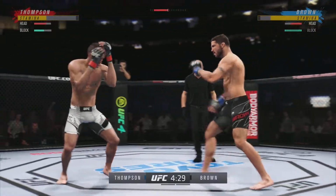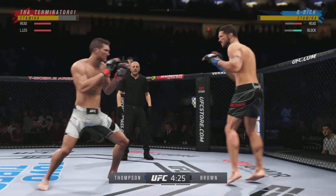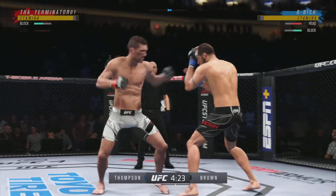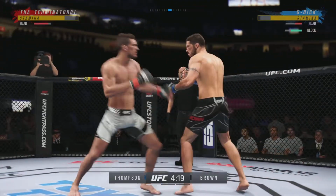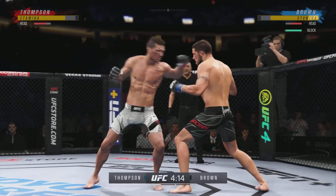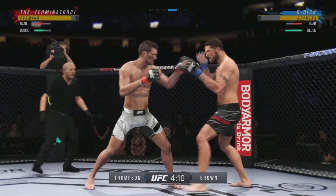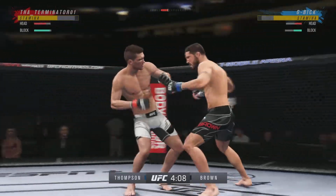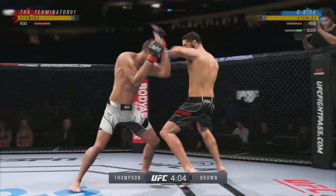Just missed with the left there. Brown gets caught with that punch. They're certainly getting after it early. Continues to mix it up, going to the head, mixing in some body shots. All right, he closes the distance, gets the single collar tie, lands the right hand. Oh! He's hurt bad. Back to the feet.